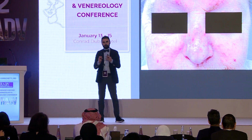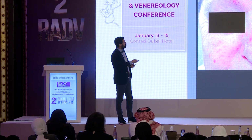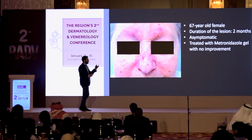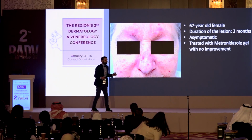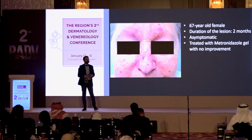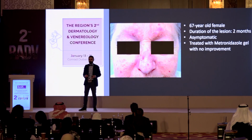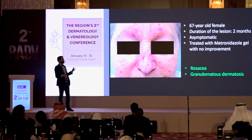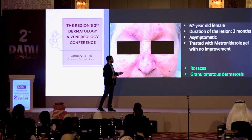So another case. This was a little bit more challenging. This lady had these lesions for 2 months, treated with metronidazole gel, okay, with no improvement. Is there any idea about the diagnosis? No, I'm talking about the ones I showed you. These roundish erythematous papules, patches, plaques. Sarcoidosis, it could be. Okay, we thought about sarcoidosis, but also a strange form of rosacea, maybe a granulomatous rosacea. Okay, let's take a look at dermoscopy.